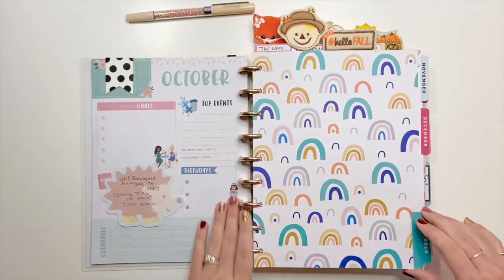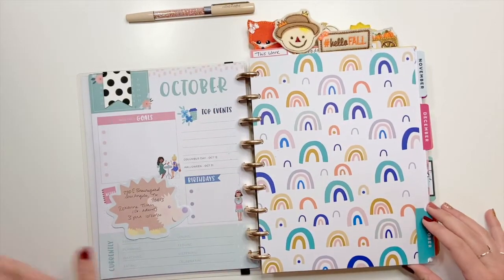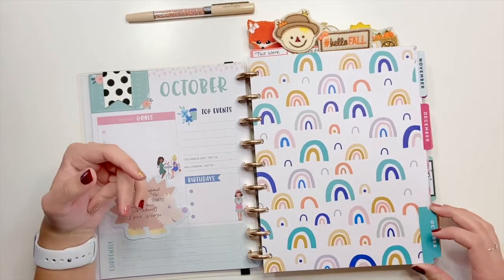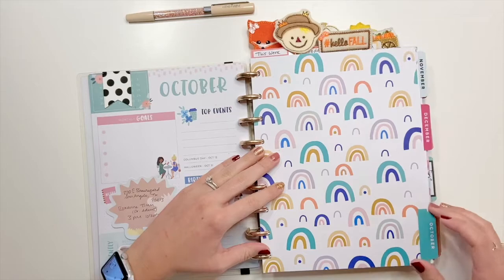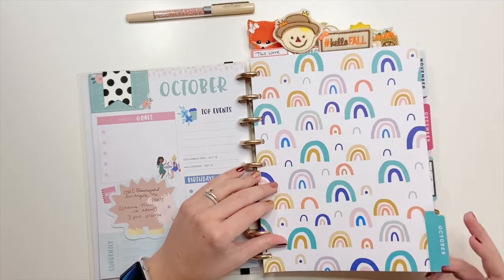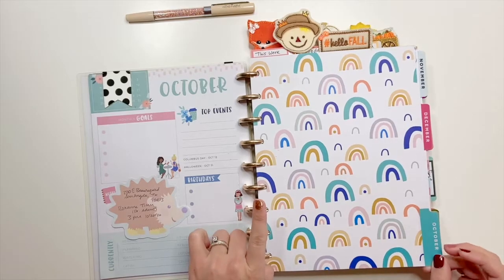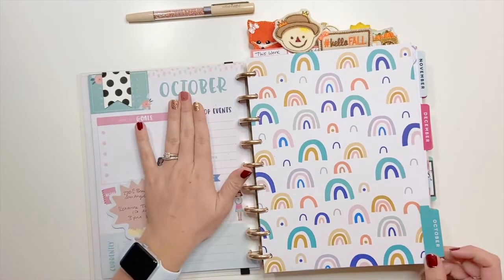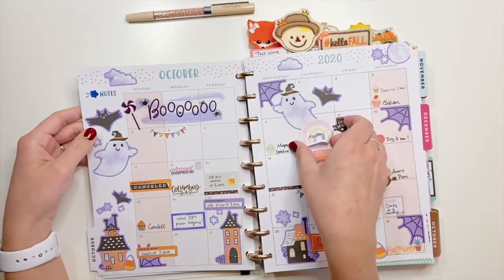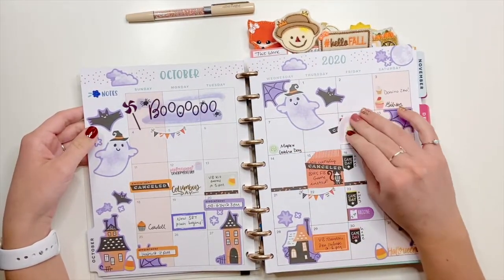Okay, so I always take out the months that I'm done with to cut down on that bulk. So right now I have October through December in here, and I should probably start adding some 2021 months as well, but for now I only have these months. I still have yet to do my currently page. Here's my month view. I always put a little sticky note on the day.